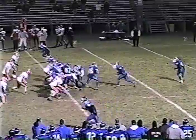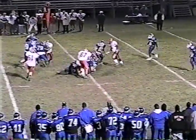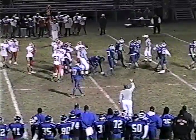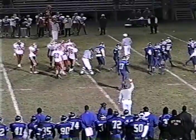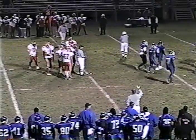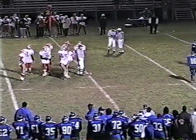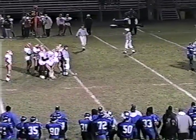Norristown in the power eye. Hand off to the up back, that would be Robbie Coleman. Stopped after no gain. Right, second and 10.